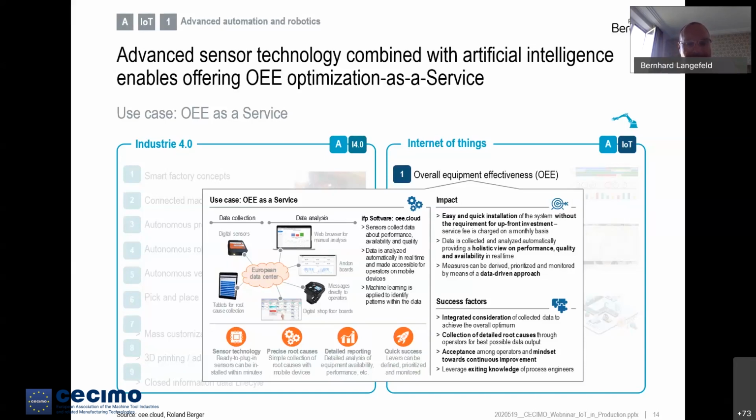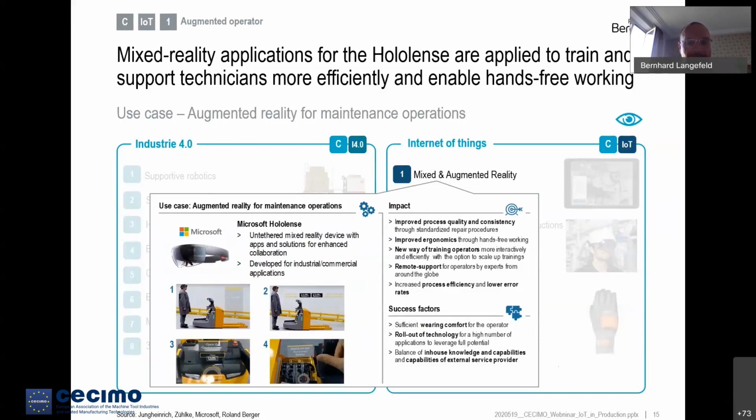The next slide shows examples out of the field of the augmented operator. How can operators work more easily and better with these kinds of solutions?